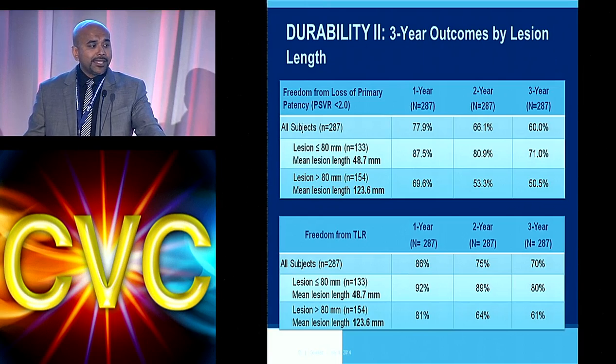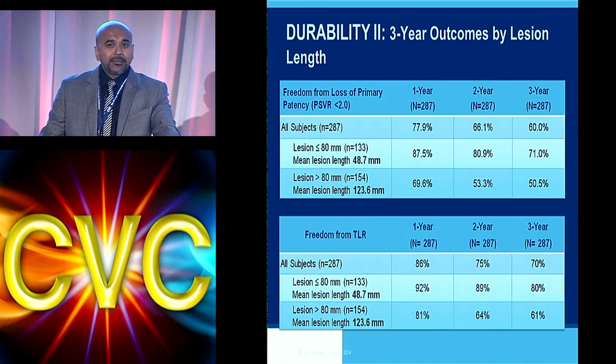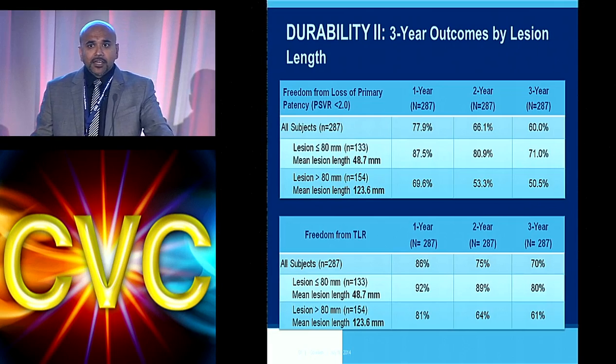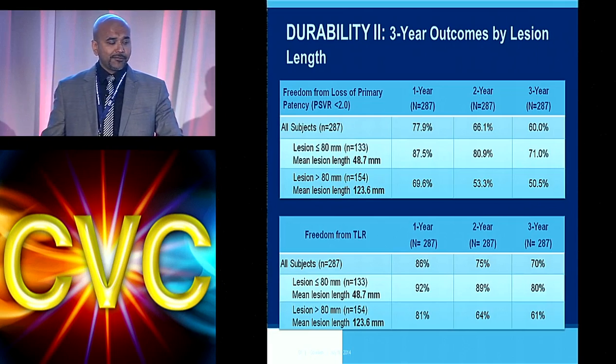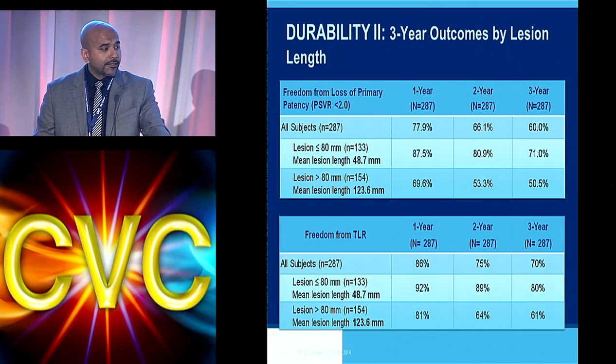If it was greater than 80 millimeters, you had a lesion length that was actually longer, with a mean lesion length of 123 millimeters. You had a primary patency rate at 1 year of 69.6% that dropped down at 3 years to 50.5%. So nonetheless, greater than 50% freedom from loss of primary patency in this subgroup with the long lesion length.